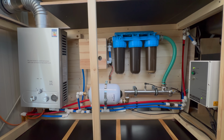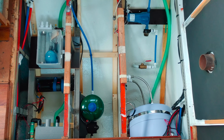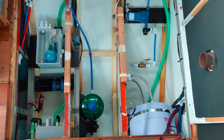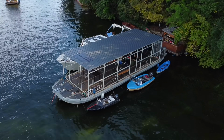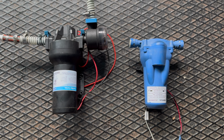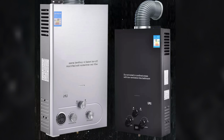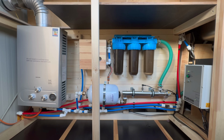This is the second water system I've built from scratch on a boat, and while it's an improvement over the one I installed on my first boat, it's still far from perfect. From my experience, the main difficulty with a water system is making sure all the components work well together. For example, I had to go through 3 different water pumps and 3 different gas water heaters before I found a combination that kinda works.